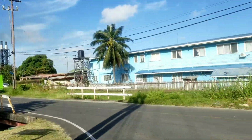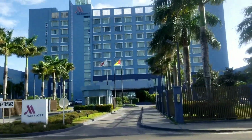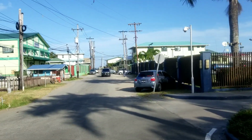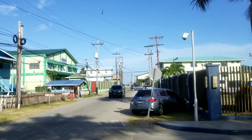Battery Road. That's the Marriott, and at the end of the road, that's the end of Battery Road, is the last opportunity you have to see the Demerara River before you get to the ocean.